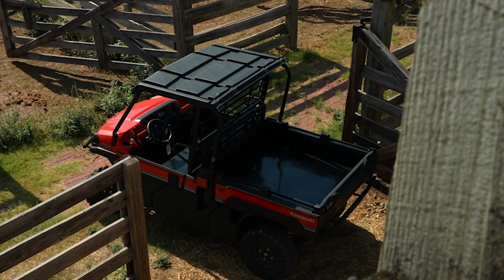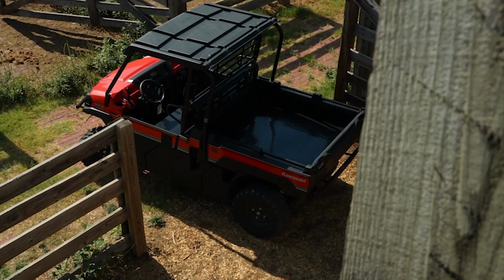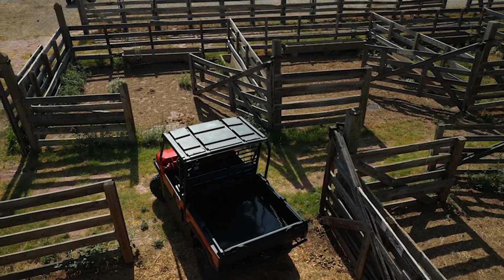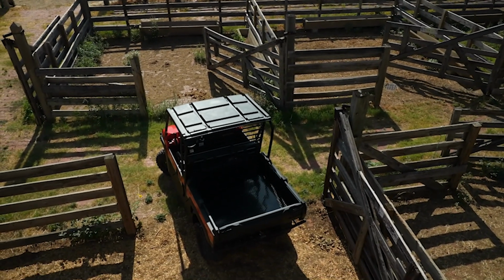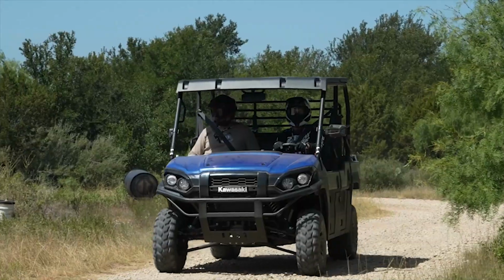The Kawasaki Mule features an 8-gallon fuel tank, and while Kawasaki doesn't really disclose any sort of range estimates based on your use and what you're doing, it could be better or worse, but based on my estimation, you could easily get 110 to 150 miles out of a single tank, and running around on the ranch or out on the trails, that's a long way.